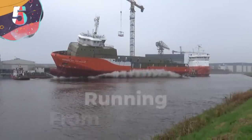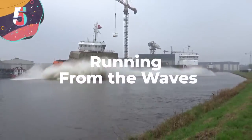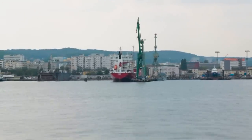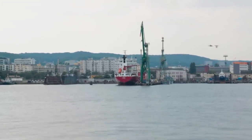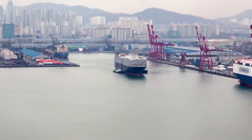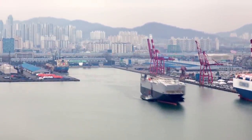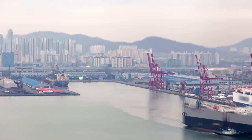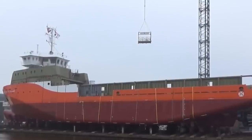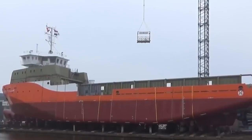Number 5. Running from the waves. Ship launches are popular events for locals who live near the yards or for those that are interested in the designs of vessels that sail on the oceans. So each time a new design in particular is lowered into the water for the first time, there's usually a large turnout. On Halloween in 2015, it was time for the Esnad 224 to be launched from the De Hoop shipyard in the Netherlands, and it certainly didn't disappoint.